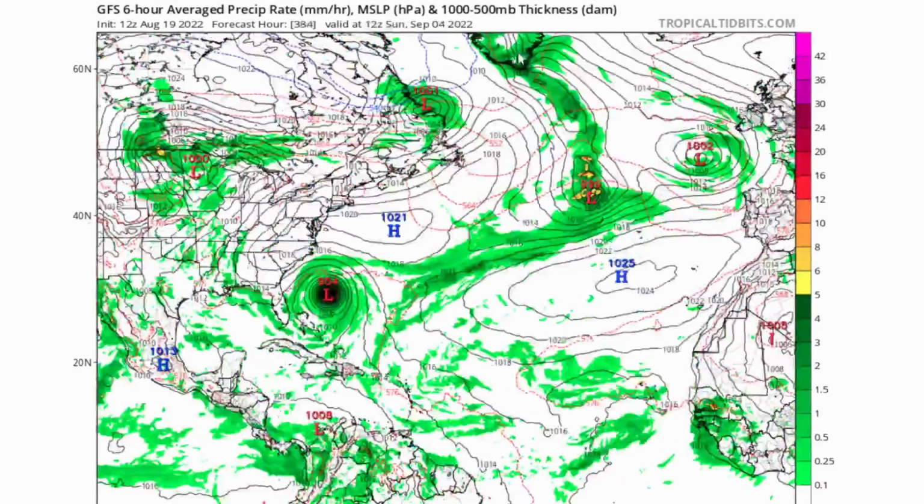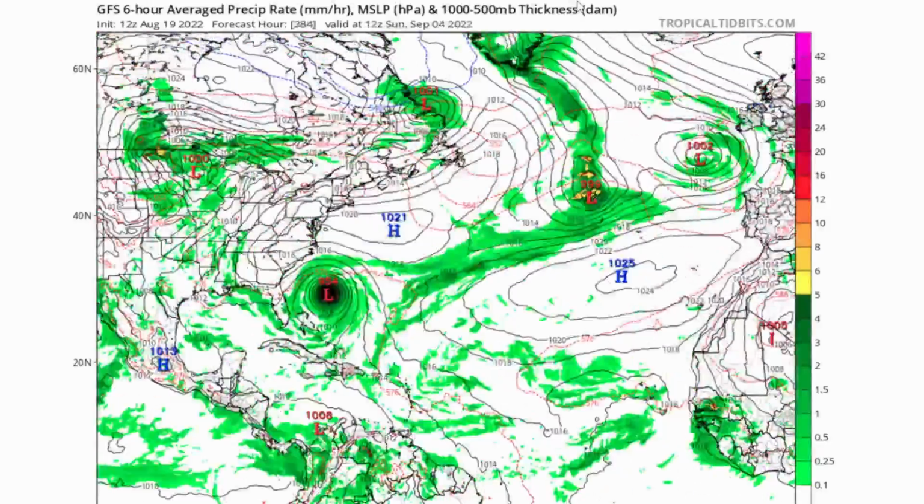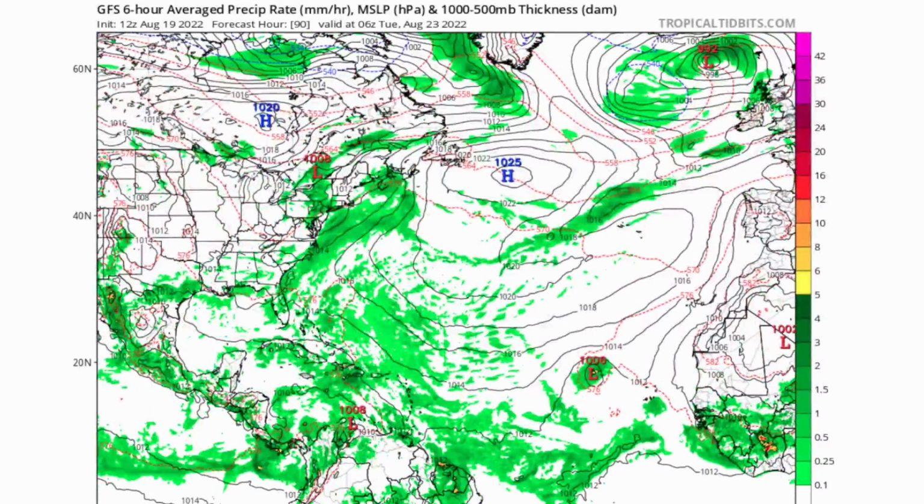But again, something to keep your eye out for, as the GFS is definitely hinting at a possible late August or early September hurricane. I definitely think we will see a hurricane either in super late August or early September, because we are definitely due for one this season, as we have barely seen anything near a hurricane, and things are definitely getting primed for it.